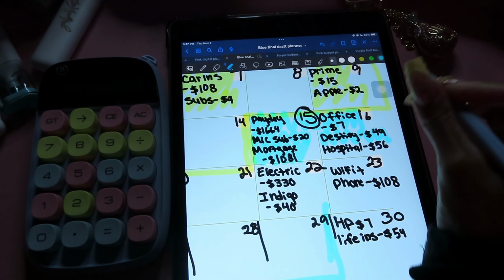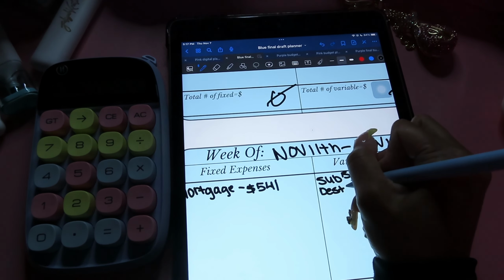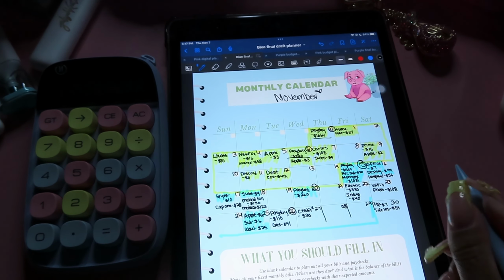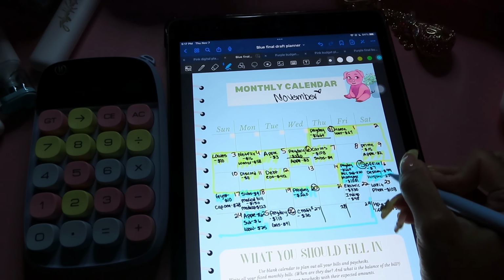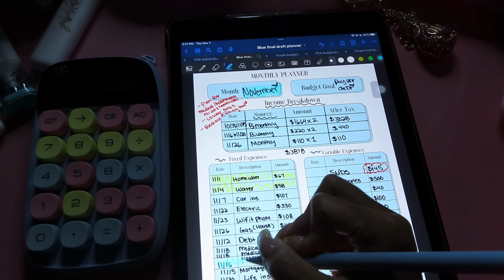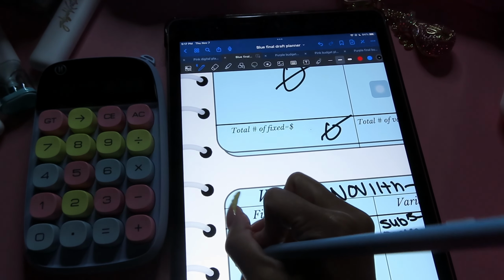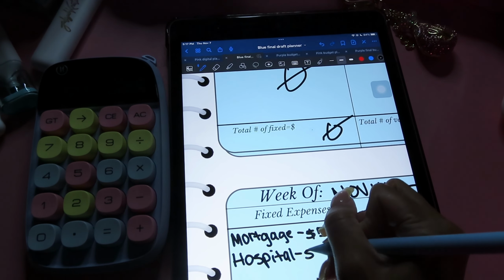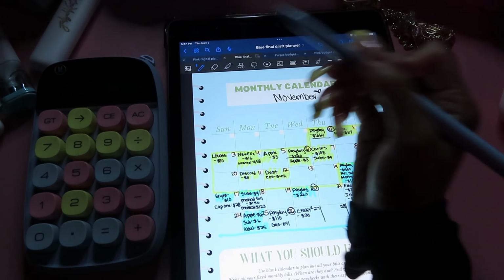We have our Destiny credit card coming out for $49. So we'll put Destiny for $49. All right. And then we have our hospital, which is gonna be $56. So hospital for $56. Perfect. All right, and what else do we have here coming out?